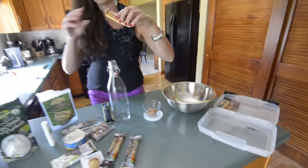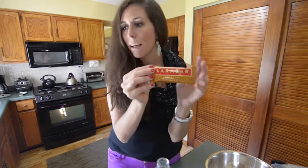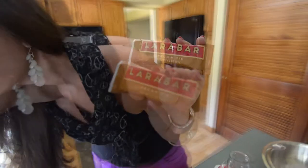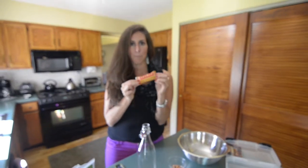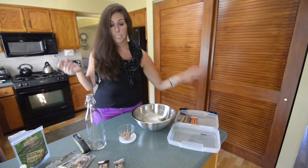And one of my other favorite bars is this Lara bar, and they just came out with amazing new flavors as well. And who am I shouting out to with the Lara bars? Marcella. Okay, that's one of her picks, Lara bars. So great pick. I don't know what kind. You'll have to tell me what kind you use. This one's pecan pie. It's a new flavor, so I'm going to try that. I'm actually going traveling this week, so this is going with me in my emergency kit.